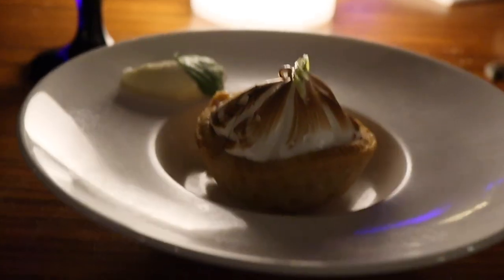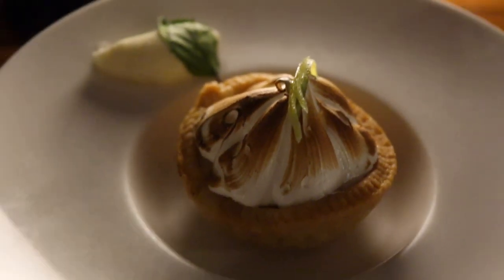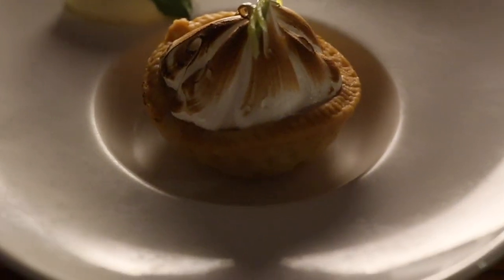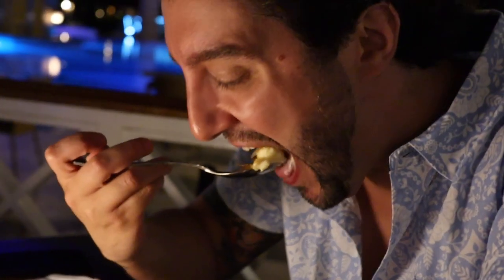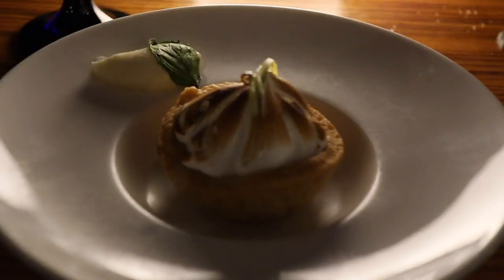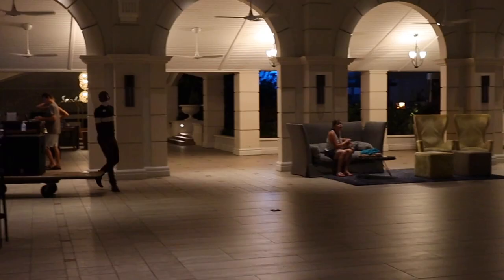Dessert just got here, and this is the meringue, and it looks so good. Oh my god. I can't wait. And we've got creme brulee. How is it, babe? Magnificent. So I'm gonna eat this, and then we're gonna go walk around some more.